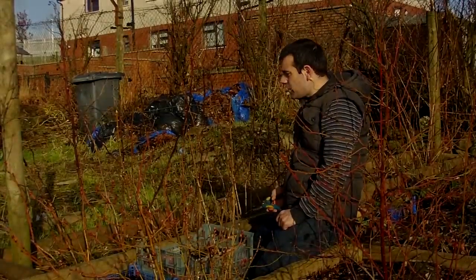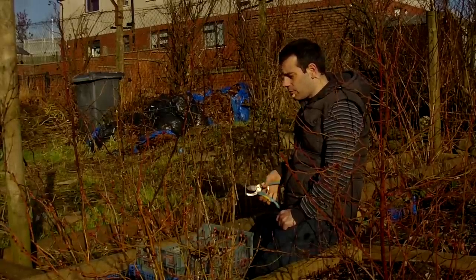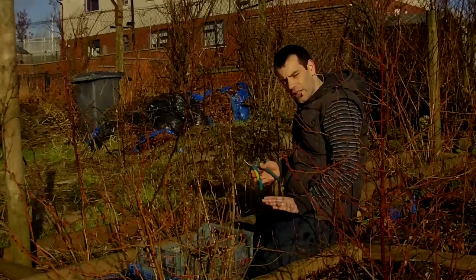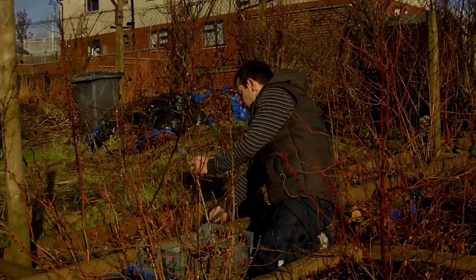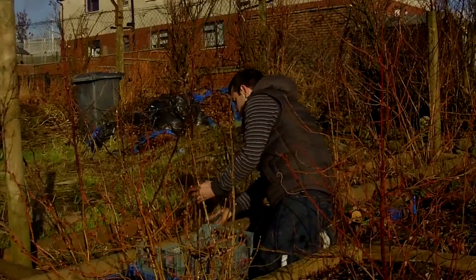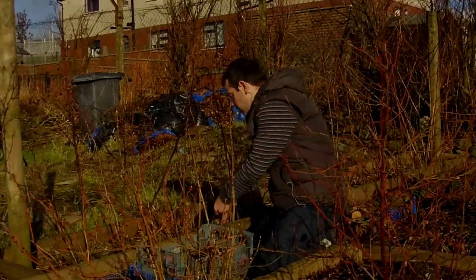But with these, okay, these are the primocanes, the autumn fruiting raspberries. You cut them right back to the ground and you take everything away, okay? It's just as simple as getting right in there with the secateurs and giving it a good squeeze and taking it out, putting it right back to the ground. So you cut everything out.